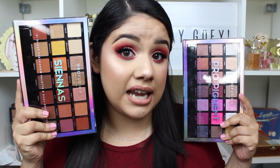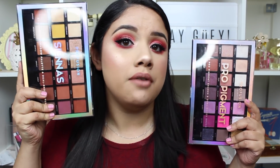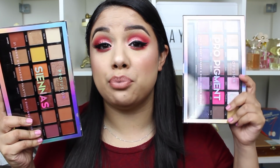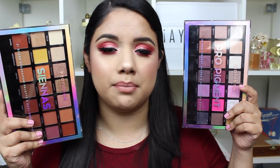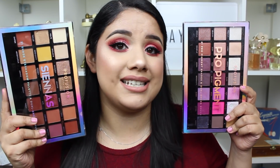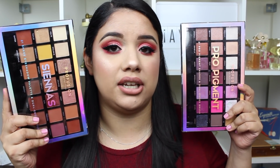So I have the Sienna palette, which is great. Neutral colors, definitely a little bit safer. If you are a warm neutrals queen, you're gonna love this. If you're more of a little wild child and want to play with some colors, the Pro Pigment palette is a little bit crazier, but I love it. Some pinks, some purples, some blues. You can get some really amazing shades, 21 shades per palette for only $10. And I think they're amazing. The blendability, the pigmentation, you can get some amazing looks. I think it's totally worth every single penny.